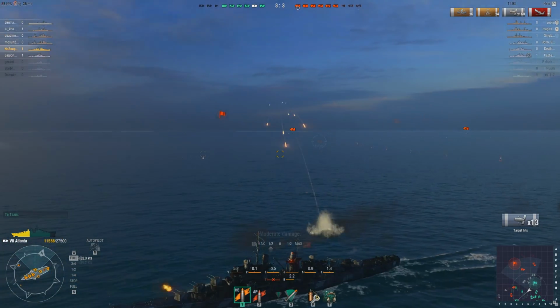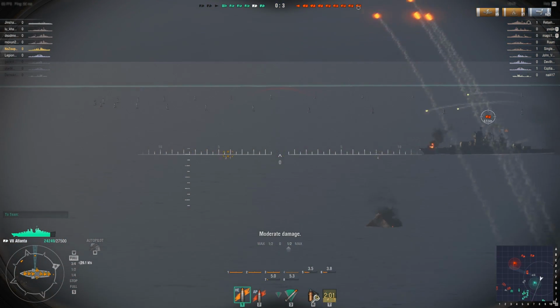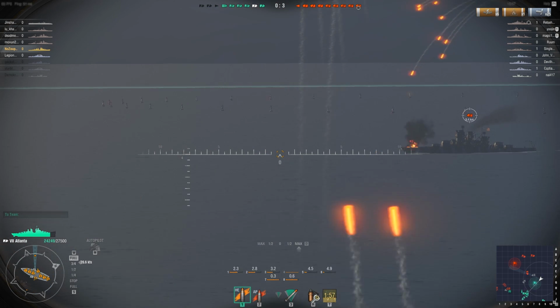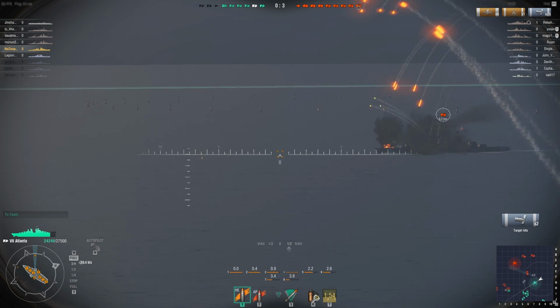While I mentioned the Atlanta's torpedoes as a con, the fact that it even has them is a pro, and adds to further versatility for the ship. Any torpedoes are better than no torpedoes. So how do you play the Atlanta?